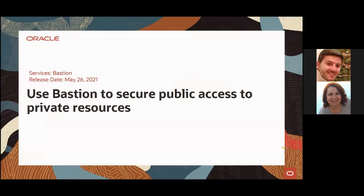The next topic is quite an important one because Oracle Cloud Infrastructure now provides a Bastion service. The Bastion service provides restricted and time-limited access to target resources that don't have public endpoints.